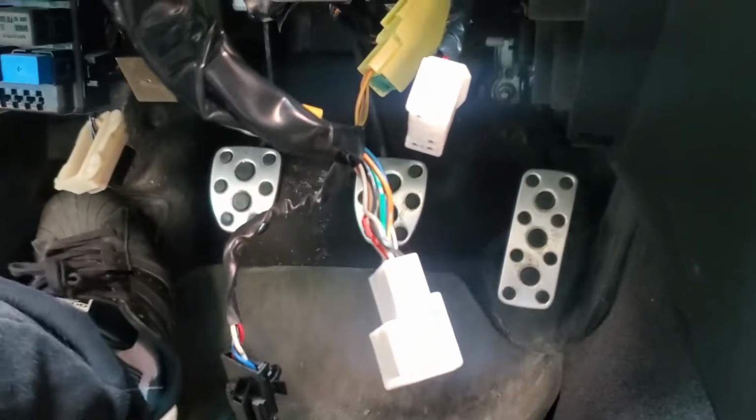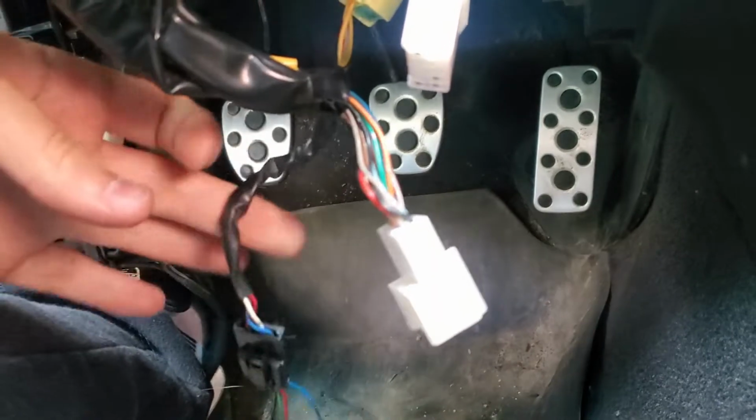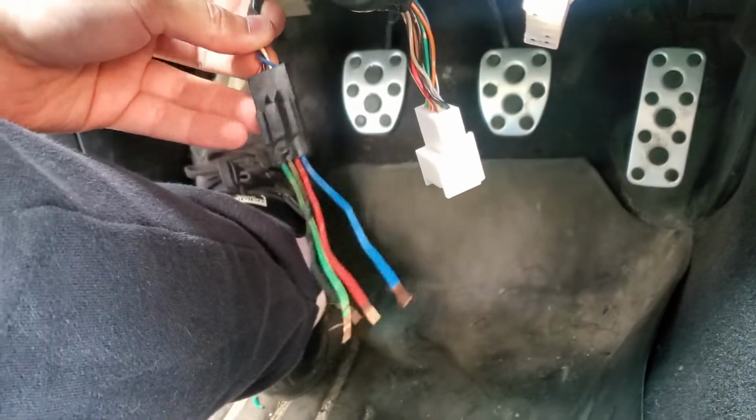Now, as you can see, I have my newer Impreza clock spring right here. This is the Bluetooth controls. I'm not sure yet how to wire this up. I'll figure that out in another video. Honestly, I don't even know if my head unit will support it.